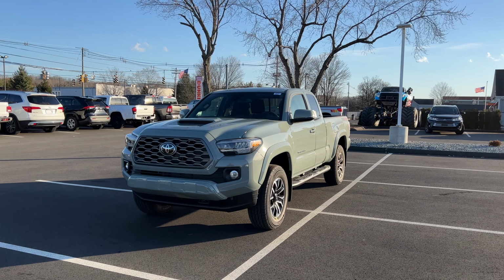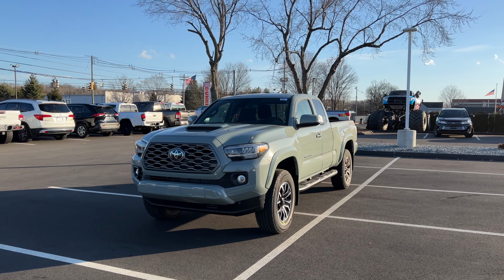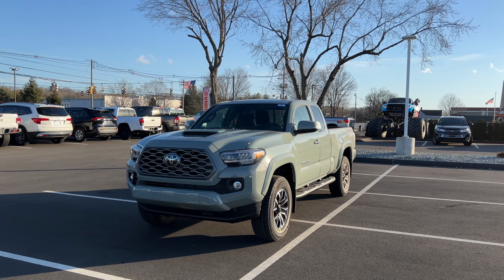If you guys are curious, the color is called Lunar Rock, and it does look very good on this Tacoma. And honestly, if I were to get a Tacoma, I would definitely get it with this color because it just has a really nice rugged look to it.